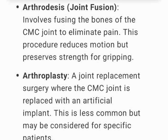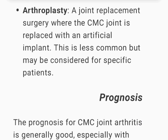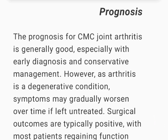Arthrodesis, joint fusion, involves fusing the bones of the CMC joint to eliminate pain. This procedure reduces motion but preserves strength for gripping. Arthroplasty, a joint replacement surgery where the CMC joint is replaced with an artificial implant. This is less common, but may be considered for specific patients.